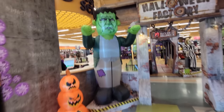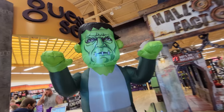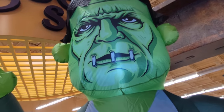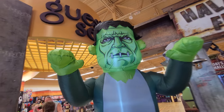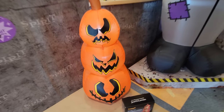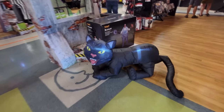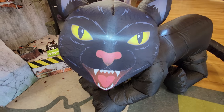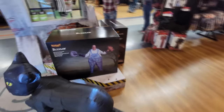But besides that, here is an inflatable Frankenstein. This is the one we always point out at the other stores, guys. And I'm like, here's the 6-foot inflatable Frankenstein. Well, here he is. And right beside him is a very small pumpkin stack. And look over here, we have the inflatable cat with the face. Look at that face. Look at the teeth on that thing. Right behind him, look at this, guys.